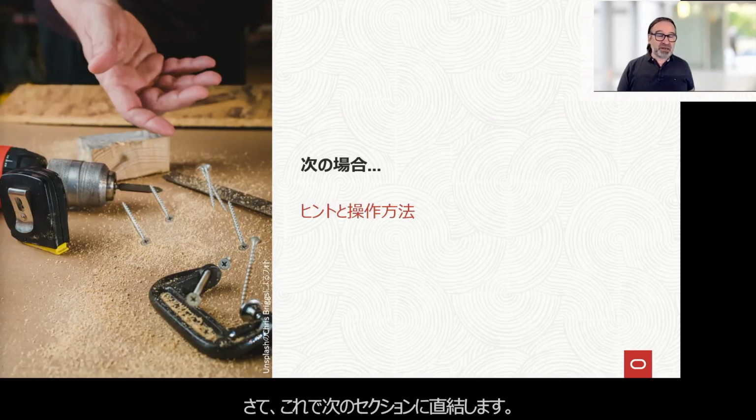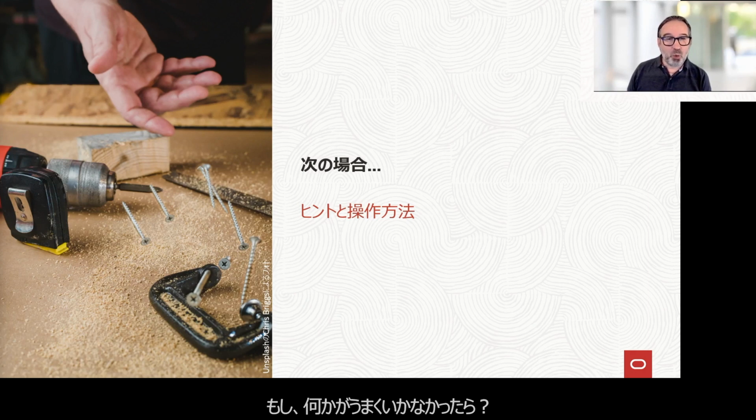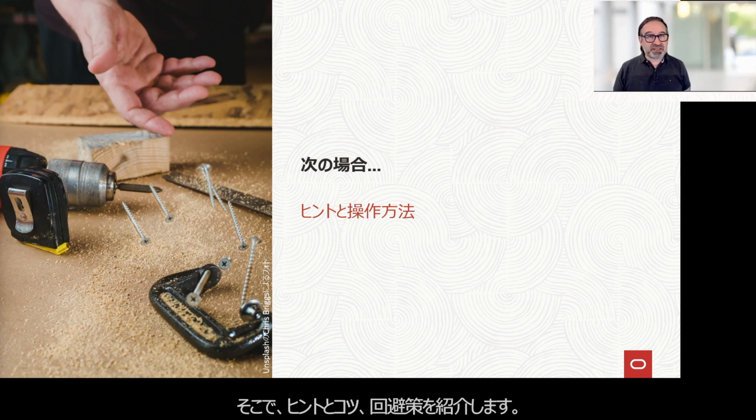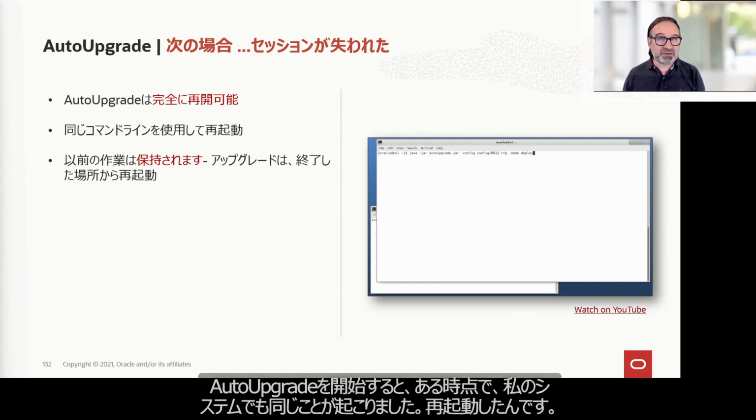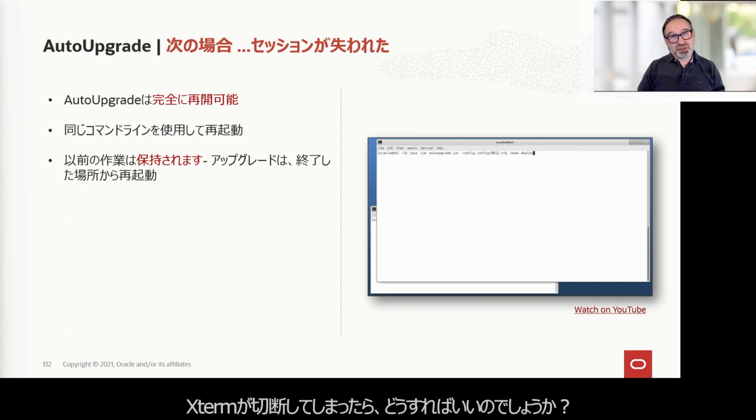Now, this brings me directly to the next section. What if? What if something goes wrong? So tips and tricks and workarounds. And first one, and this is a common question we receive, what if your session is lost? So you start AutoUpgrade, and at some point, I had this also with my system here, it reboots. You lose your X-term, what do you do then?